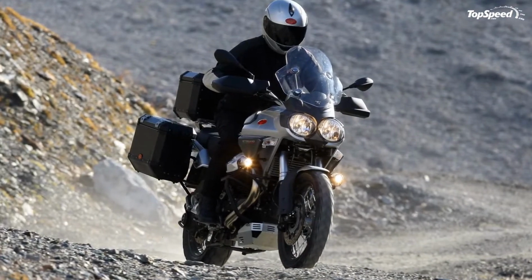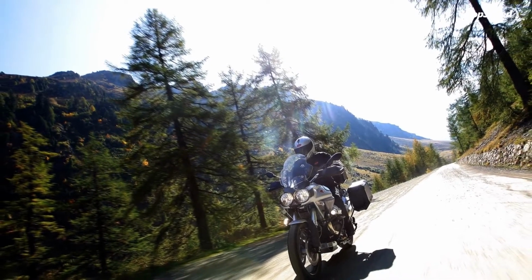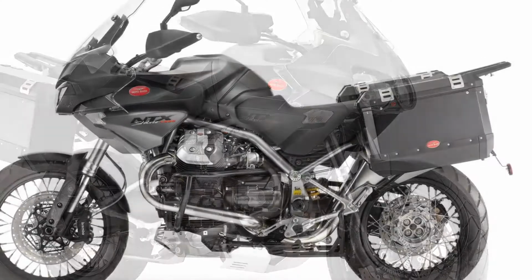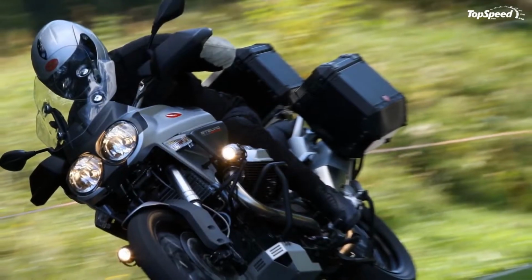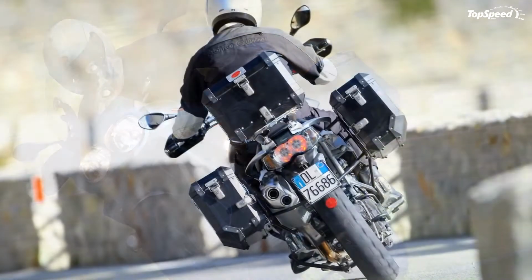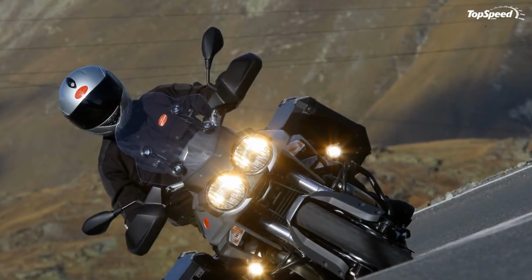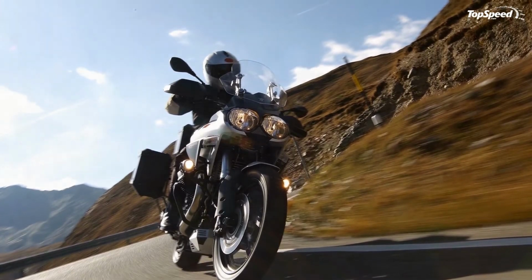Engine and transmission. The Stelvio 1200 NTX boasts the latest evolution of the Quattrovalvole engine, introduced in 2006 and universally acknowledged as the most advanced version of the V-shaped 90° transverse twin-cylinder. This highly sophisticated mechanical gem, which is unique in terms of both architecture and engineering clarity, is built using advanced componentry and technical solutions.